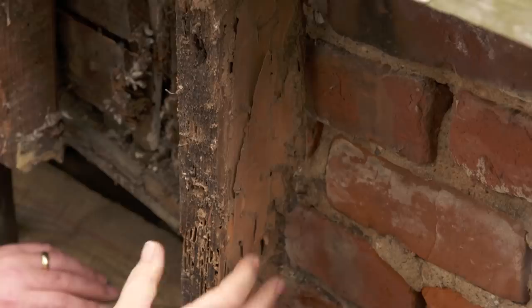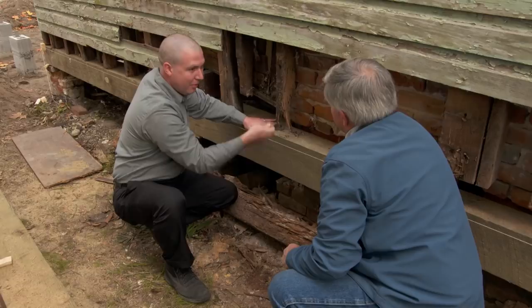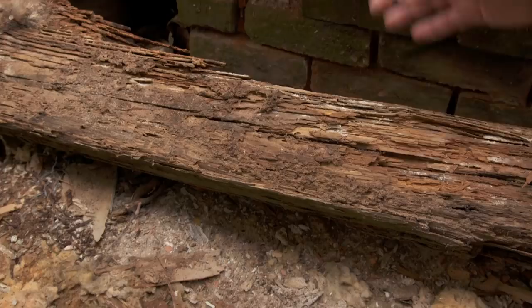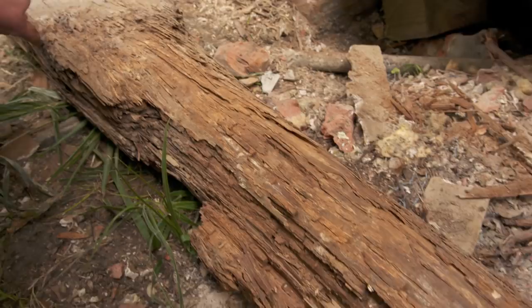Yep, these are subterranean termites, so they actually have to come from the ground up to the house, which is why they actually bring the dirt with them. I see. They have to maintain a certain moisture content to survive. So this is the sill that was taken out. Now, it looks pretty bad, but when you turn it over, oh my gosh, that is basically bad. Yeah, they really have shredded this whole thing. Yeah. And it's actually quite amazing because you can see down here where it was the original size and they've whittled it down all the way to this.